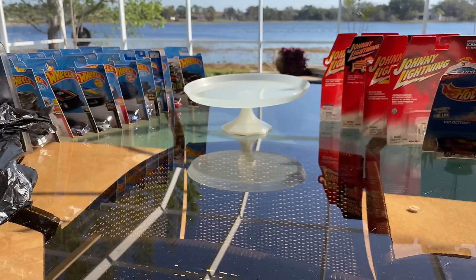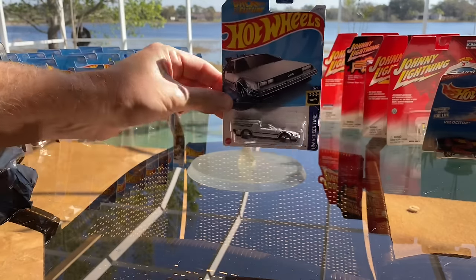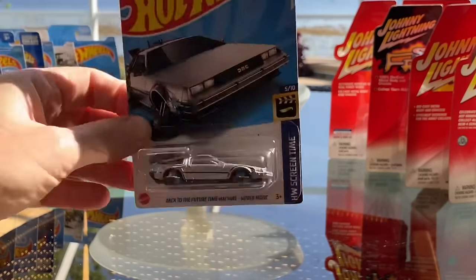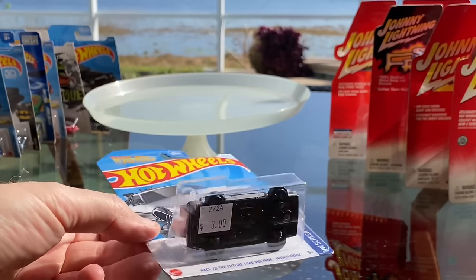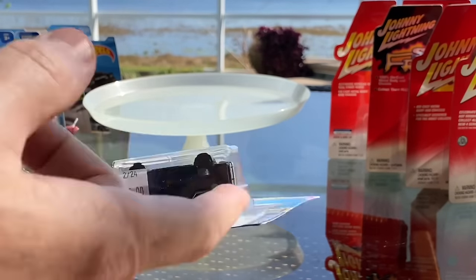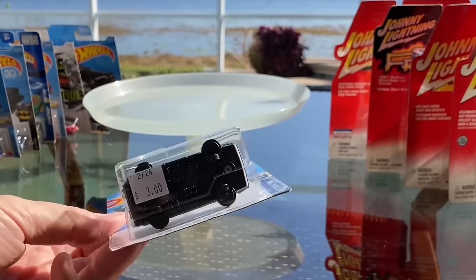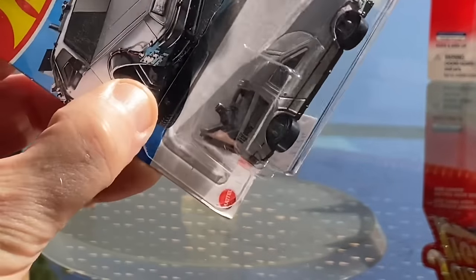Finally found myself one of these. Where we're going, we don't need roads. Back to the Future time machine hover mode. You can see the tires there. Not going to win any races with this one, but I imagine it would have been tough for Hot Wheels to actually make the wheels flip into place and roll. But this one actually will roll. It's got little wheels on there, you can see. Got the Mr. Fusion in the back.